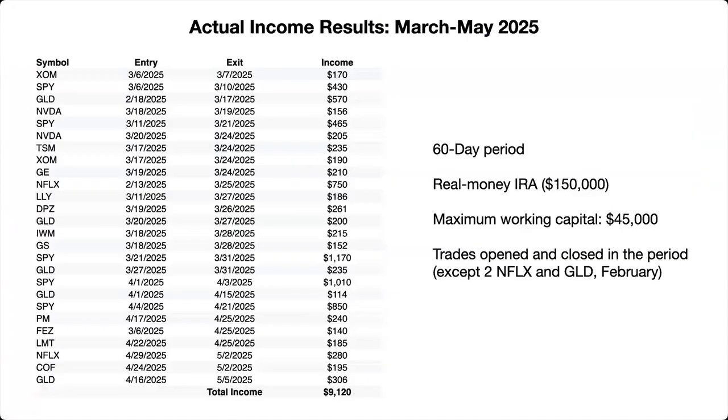So let me share with you, remember I said to treat results hypothetically. I want to show you actual trading results from March to May of this year. And it's important, and I'll show you why on the next slide. This is a 60-day period from March 6th to May the 5th. May the 5th be with you, not the May the 4th.